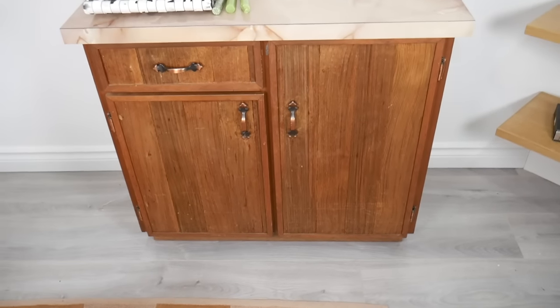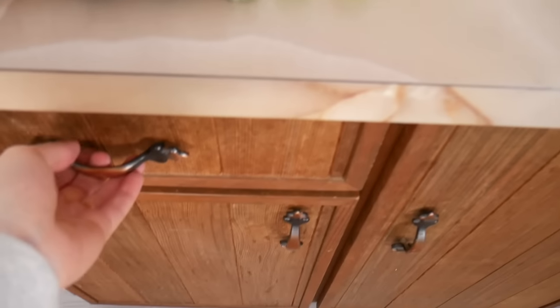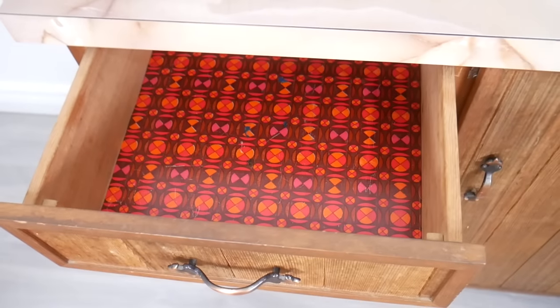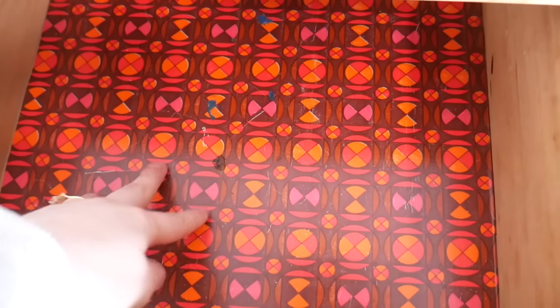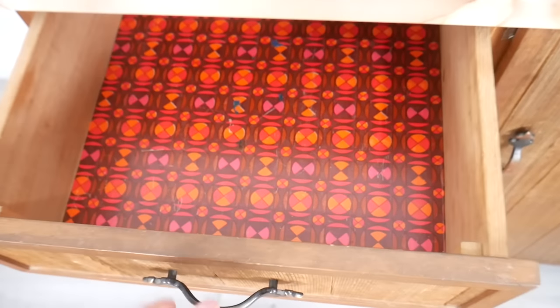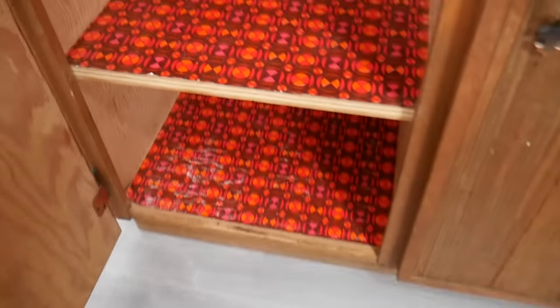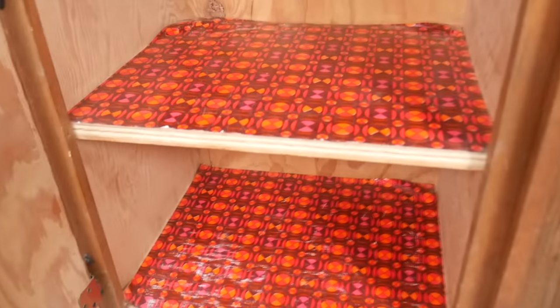I love the shape of it just because when I open it up, there is tons of storage in here. So the first drawer, look at this. Isn't this incredible? This wallpaper, or is it a wallpaper? I'm not really sure, but this pattern in here, look at that. That was a really nice surprise opening that drawer up. And then in here, we have these shelves, again, with the same kind of wallpaper in there. It is so incredible. I love the color there.